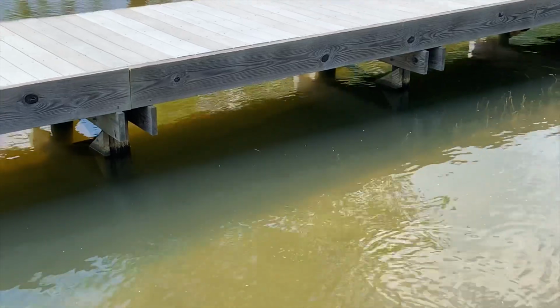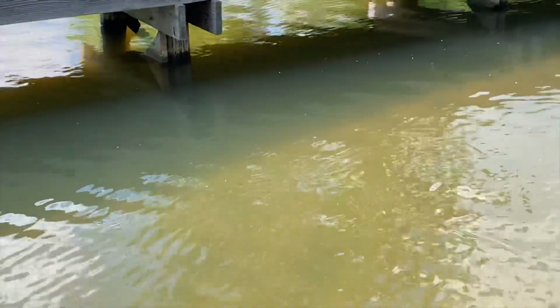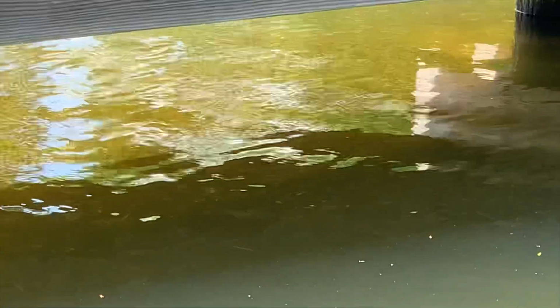Alright guys, so this is what it means to fry ball. Let's see if we can see these little tiny fry under that dock. See them all under that dock? There's a 4-pounder with it. You can see them all right up under there. There's a 4-pounder under there.